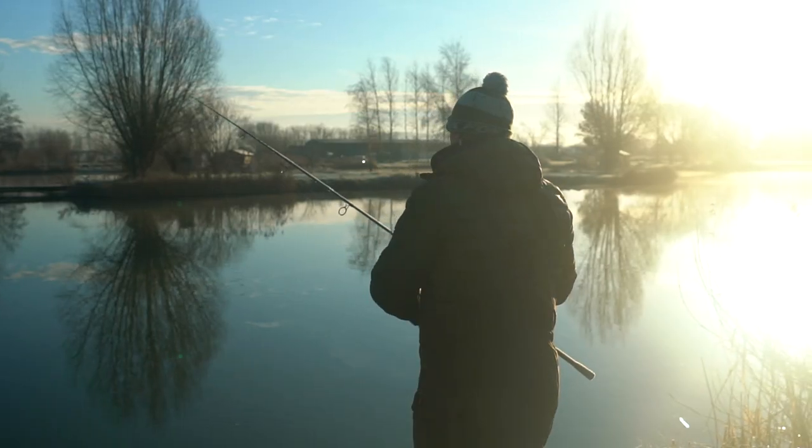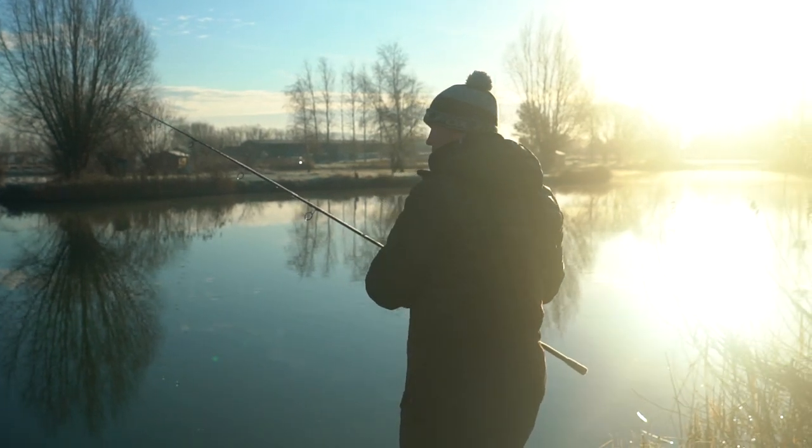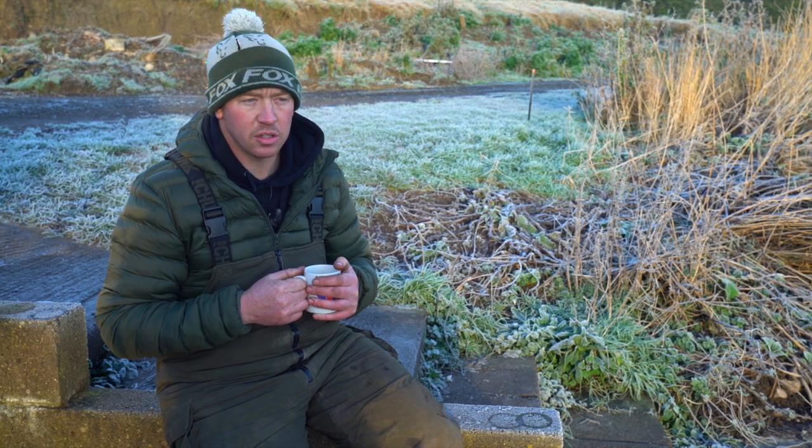So I don't really know what I'm going to do yet. I'm going to sit it out here until bite time, the same time as yesterday when I caught them fish. And if nothing happens, then I think a move might be on the cards. I'm going to keep an eye on it.